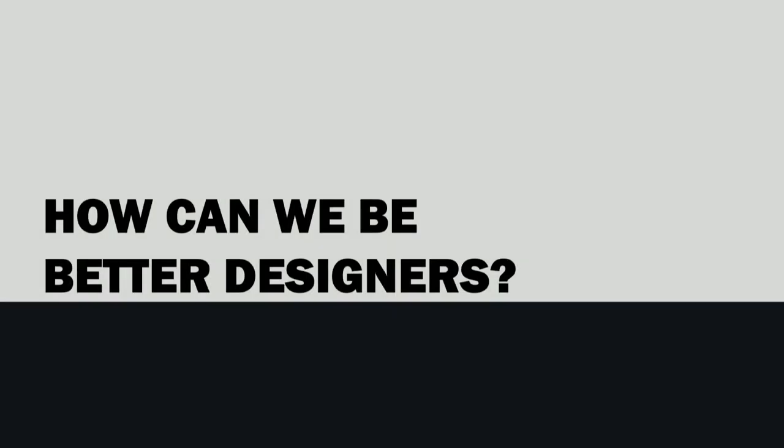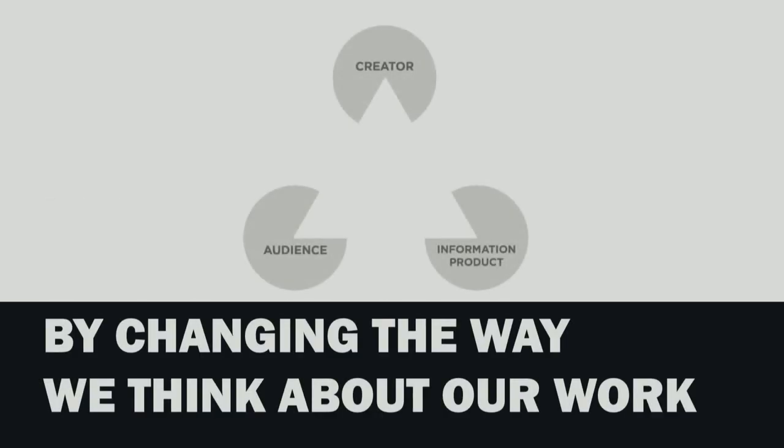So let's go back now to our questions. Okay, so originally we asked, how can we be better designers? And the answer is to really change how we think about what it is that we're doing when we're designing. So if we are creating information experiences that are focused on our audience, so that means that in order to become better designers, we don't really need to focus so much on ourselves.